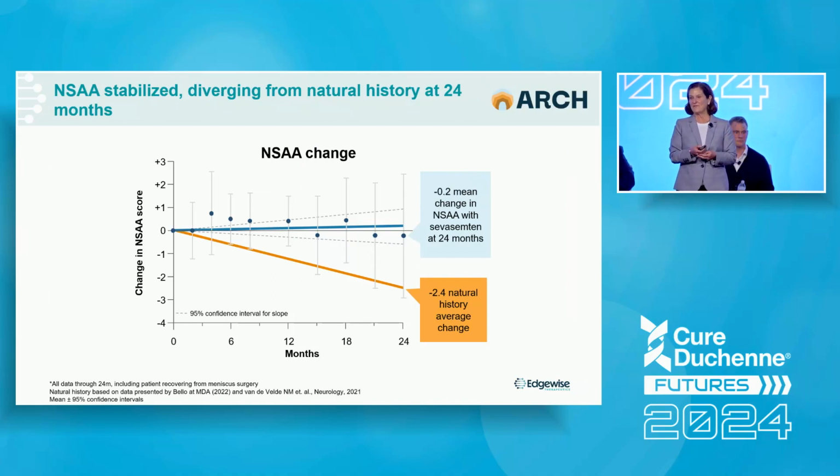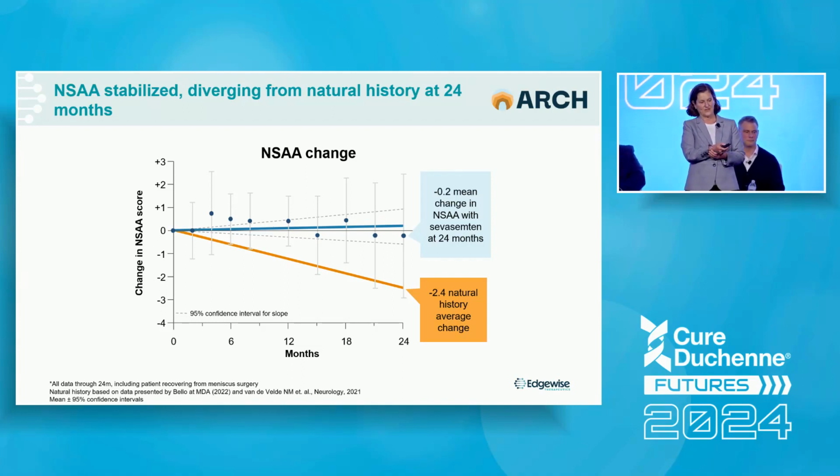So ARCH, that's the very first human trial we did in Becker, and it's been going on for 24 months now. We just released some 24-month data. What I'm showing here in Becker patients is that normally, that orange sloped line on the bottom, from the limited natural history data that we have in Becker, we would see that they would experience about a 2.5-point drop in North Star over 2 years. They have been in this trial for 2 years now, and you can see that the North Star score is basically flat or even improved a little bit. So this data has continually given us confidence about moving forward in the other programs and moving forward in Becker and Duchenne.